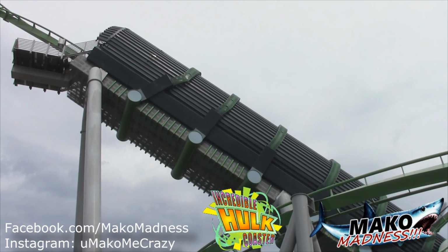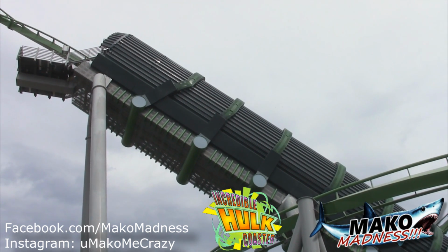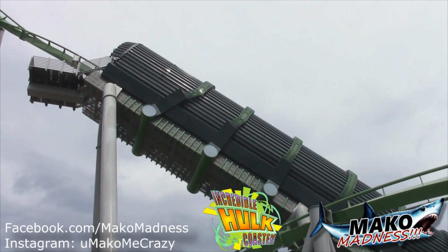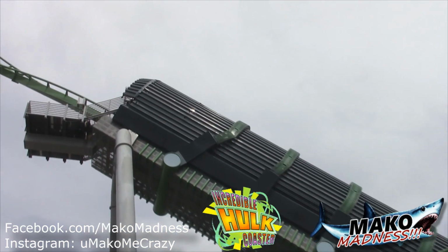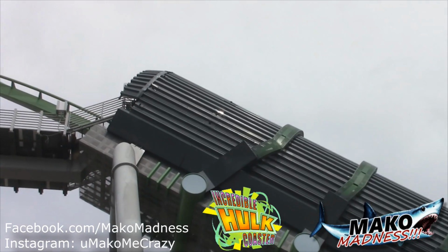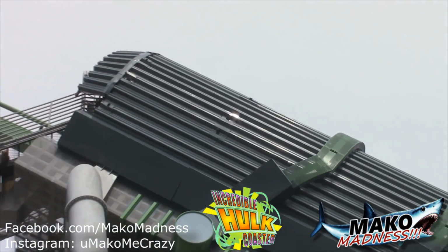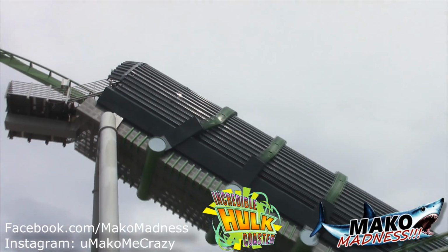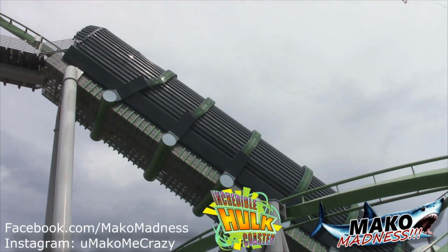One more thing to note right here, and this is pretty important, guys. Notice anything different? Any guesses? Well, the launch tunnel itself has gotten quite a bit of work. We see right here, it looks like it's been pressure washed and prepped. I think they are actually going to paint it again, give it a really vibrant look, but as of right now, it's kind of looking bare.